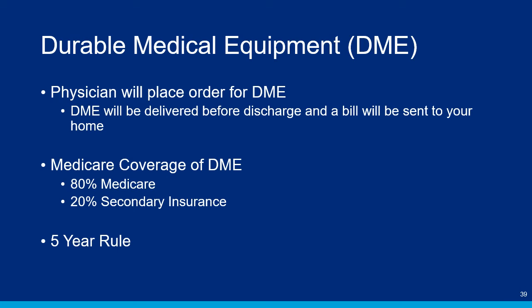If you do not have a walker, we can order one while you are in the hospital, and it will be delivered to your hospital room before you are discharged. Medicare will cover 80% of your durable medical equipment. Please hold on to your durable medical equipment for at least 5 years. Medicare will only pay for a walker or assistive device once every 5 years. After surgery, you may need some assistive equipment for dressing and activities of daily living. We can order hip kits and reachers in the hospital, which can also be delivered to your room.